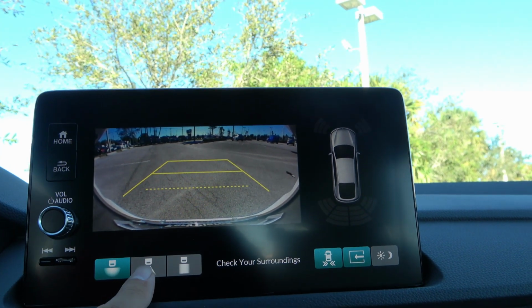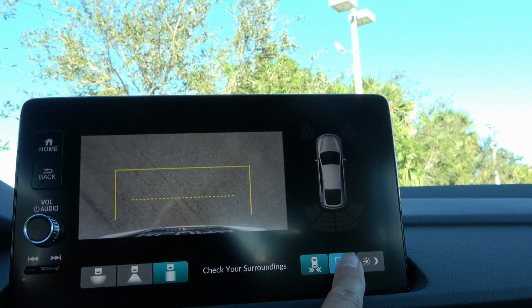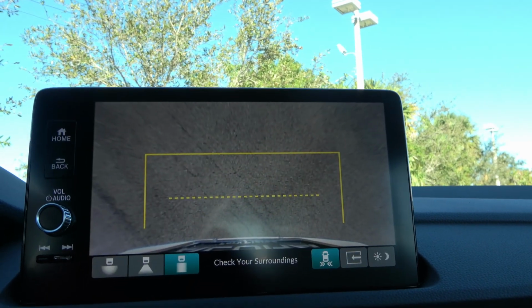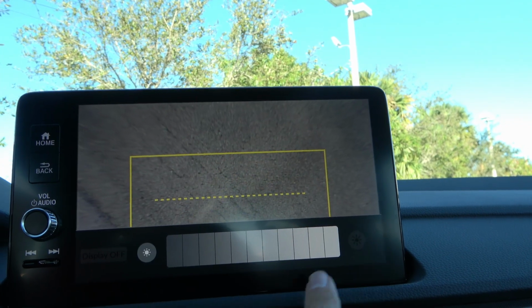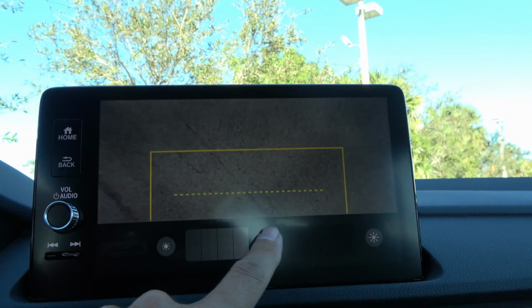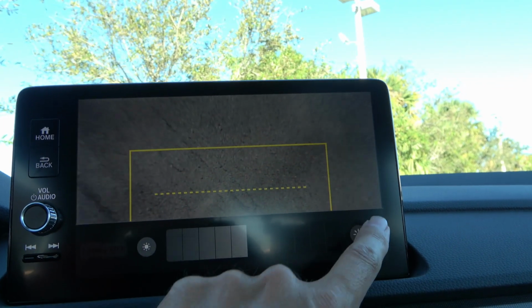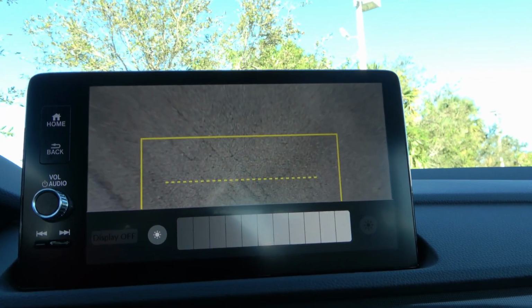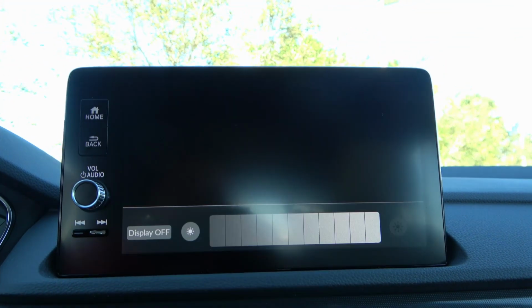Decent quality. You do have the 2 different angles in the top-down view. And you can actually, I think, close that and make it a full screen, which is nice. And you can actually change the settings of it, so you can do brightness, display off, etc. I'm gonna make it the brightest that it can be.